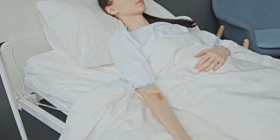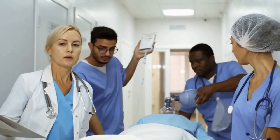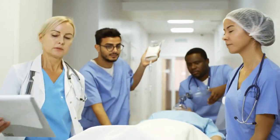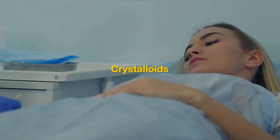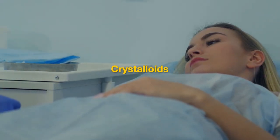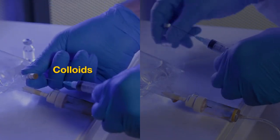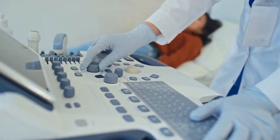Hypovolemic shock, often resulting from severe blood loss or dehydration, requires rapid fluid replacement to restore blood volume and prevent tissue hypoperfusion. The main types of fluids used are crystalloids, like normal saline and lactated Ringer's, and colloids, like albumin and hydroxyethyl starches. While colloids may better retain fluid within the vascular space, the evidence of their clinical superiority was unclear.